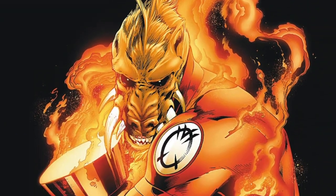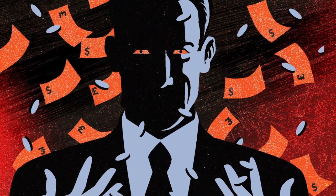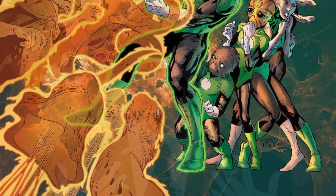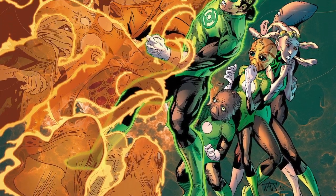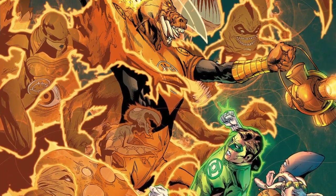The Orange Lantern is powered by the emotion of avarice or greed. So unlike the other cores, Larfleeze refuses to share his power with anyone. In fact, his orange constructs are representations of all the people and creatures he has defeated and killed. It is their orange constructs that form his core.